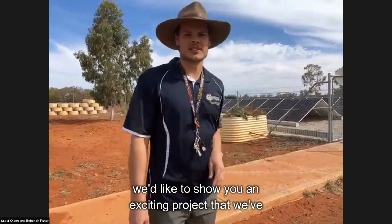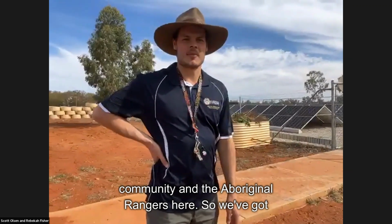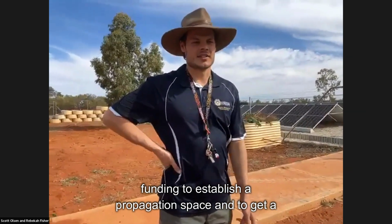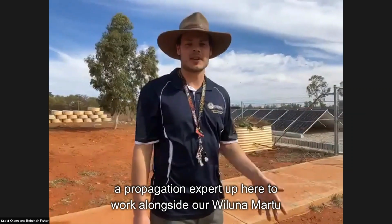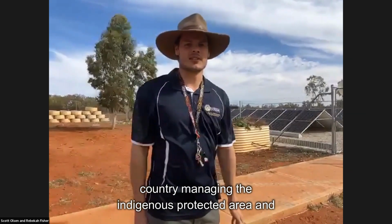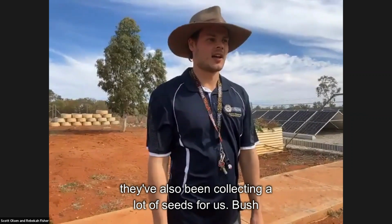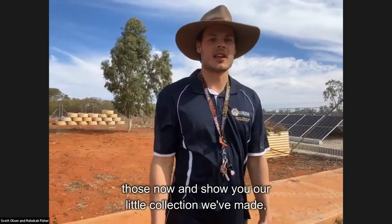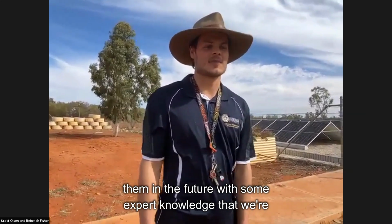Now, we'd like to show you an exciting project that we've been doing in collaboration with local community and the Aboriginal Rangers here. So we've got funding to establish a propagation space and to get a propagation expert up here to work alongside our Wiluna Rangers. And the Wiluna Rangers go out and work on country and managing their Indigenous protected area. And they've also been collecting a lot of seeds for us, bush foods and other things. So I guess we can show you some of those now and show you our little collection that we've made and how we're going to hopefully propagate some of them in the future with some expert knowledge that we're going to get.